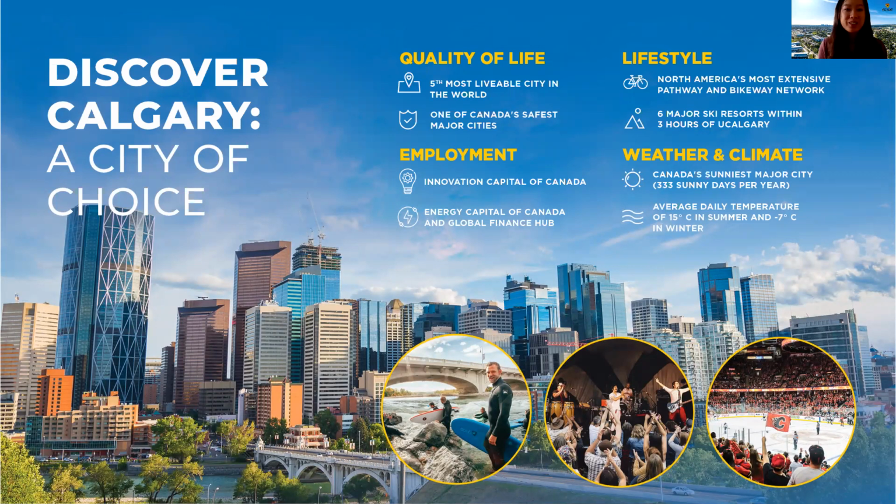So just a little bit about the city. I'm going to just share a little poll with you guys just to see if maybe you've visited Calgary, maybe you live in Calgary, if you've done anything fun or there's something specific that you love to do. So I'll just launch that poll.